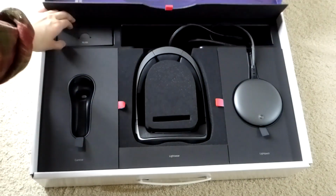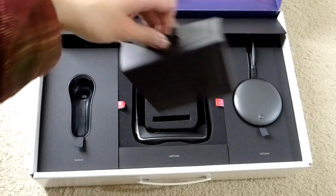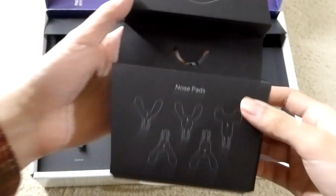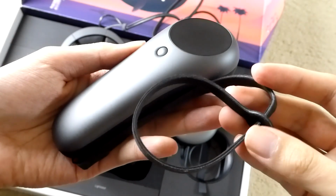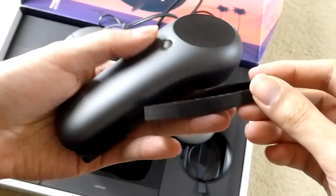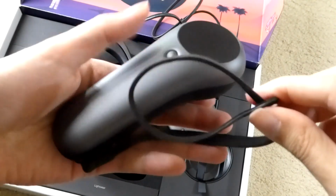And up top here, you also find some additional fitting pieces, including adjustable nose pads, as well as a forehead pad to get a more comfortable fit. And by the way, that charger is rated at 45 watts, so it's relatively fast actually, and can be used to charge smartphones and computers as well.